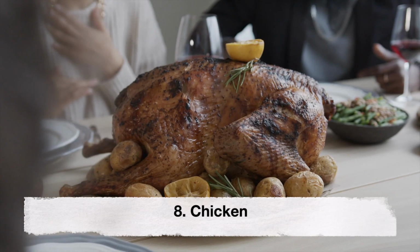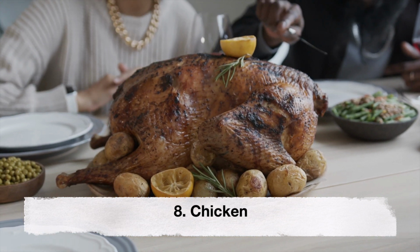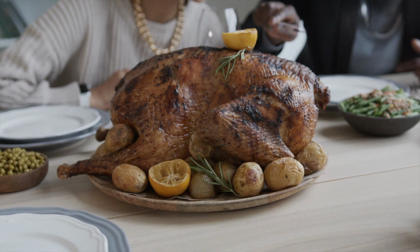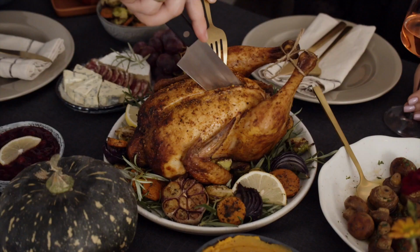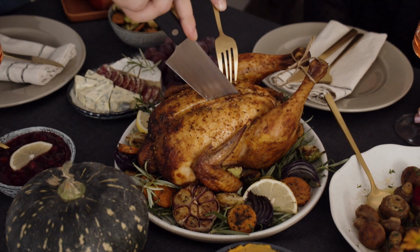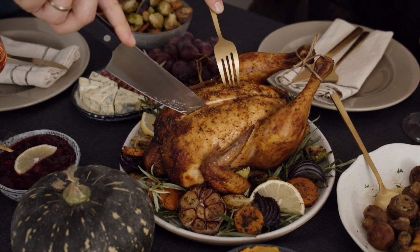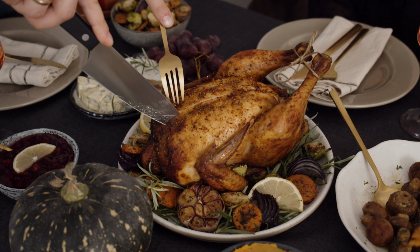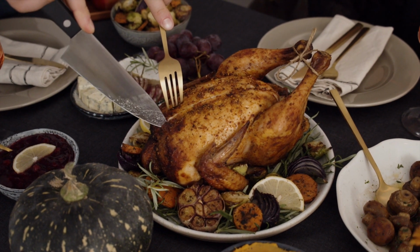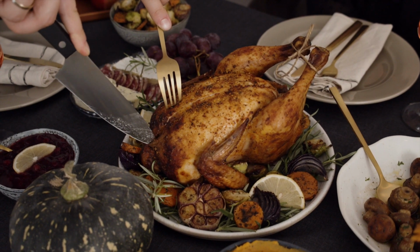Eighth, chicken. Chicken is a good source of protein, iron, and B vitamins. It can be baked, grilled, or steamed, and then pureed or cut into small pieces for babies to eat. Chicken is a great food for babies as it is easy to digest and can help provide the energy and nutrients they need to grow and develop.